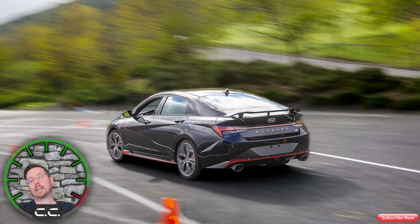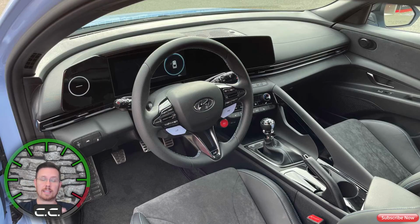We don't have exact pricing right now, but if we have the Veloster N to go by, it's probably going to start about 32,000, maybe 33. So a real bargain with these performance numbers. And honestly, since it's a grocery getter in disguise, it's just kind of like a sleeper.